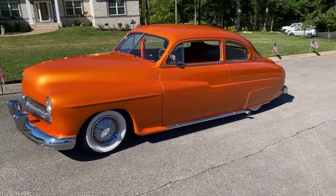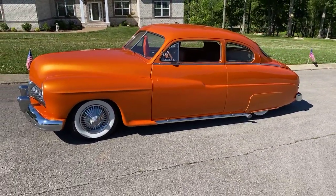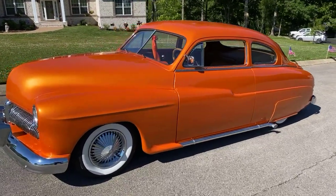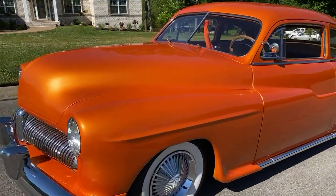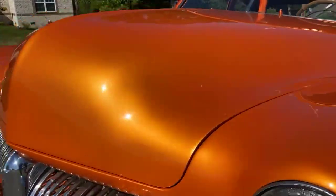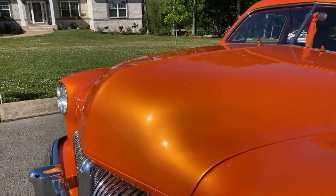So you were telling me earlier how they painted it? Yeah, it's a three-stage. It's a white base coat with an orange candy and a yellow pearl. Wow. Yeah, I mean, you get the reflections. It's just incredible, you know?